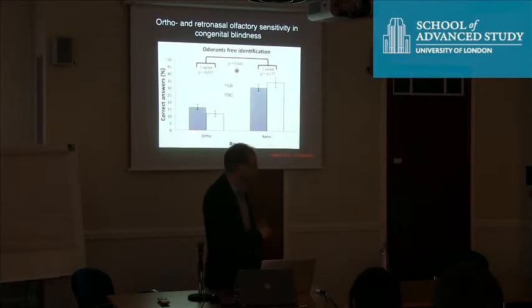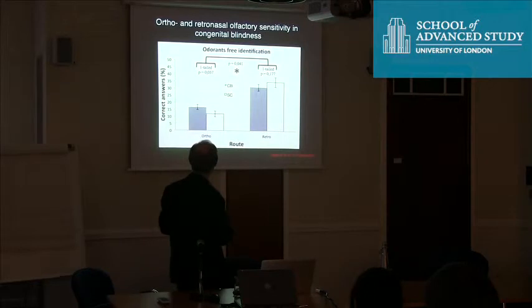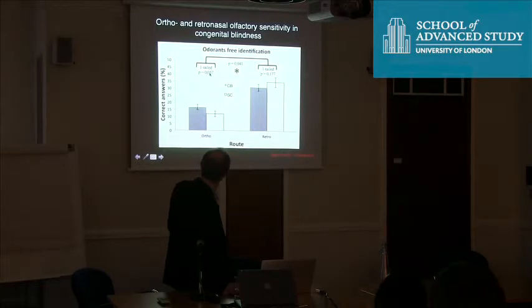So what are the results for this study? They are shown here. So this is the result of the free identification. So we find here that there's a significant group by route interaction. This is the percentage of correct responses. So just looking within group, we get borderline significance. So blind subjects have close to significance for free identification for orthonasally presented stimuli, whereas for the retronasal, this was basically the opposite. So this is why, when you look at the interaction between group and route of administration, we find a significant effect.